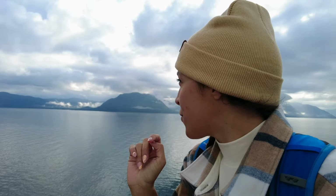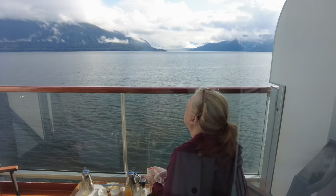It looks really cool, and I'm glad we have better weather because yesterday was a bit rainy and gray. Although there's still some clouds in the sky, I'm hoping we have a good view of Mendenhall Glacier later, and we'll be able to see some whales.